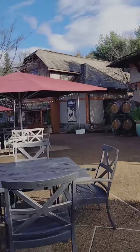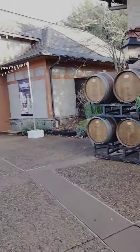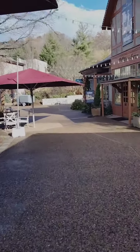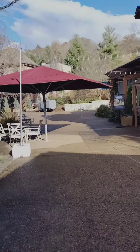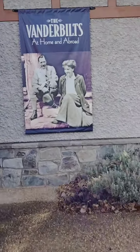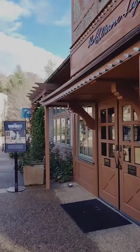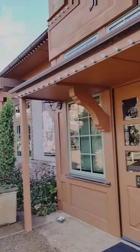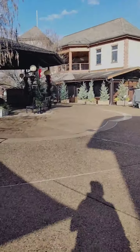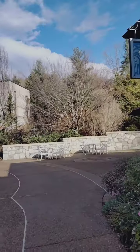So this is the winery entrance right now. It's closed because I think you would have to make a reservation for the day, or at least a day in advance. But since I'm not going into the winery, I don't really need to mess with that for now. Here are the Vanderbilts. The gift shop's still closed. I guess they won't be opening until 11. There's this kind of gondola looking place also.